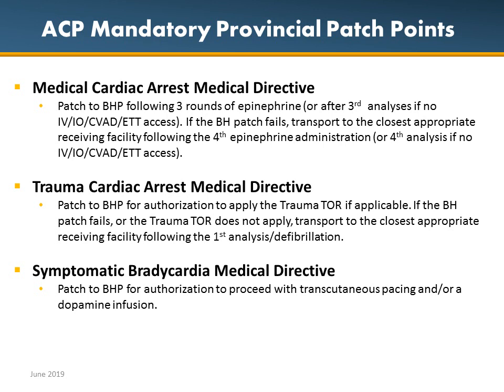Also up on the screen is the symptomatic bradycardia medical directive. There's a patch point built in there for pacing versus giving medication to increase that patient's heart rate. So currently that is a patch point, but a little sneak peek preview of what's coming down the road. We've been at the provincial table, and we've been very vocal in trying to have this patch point removed.